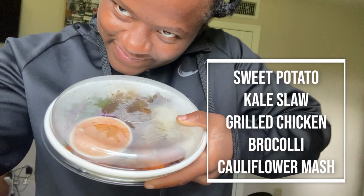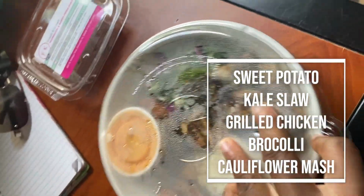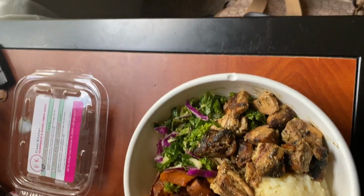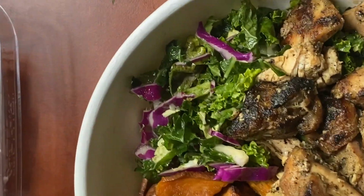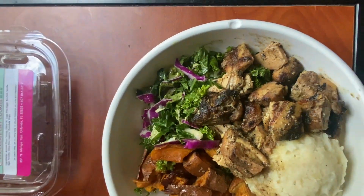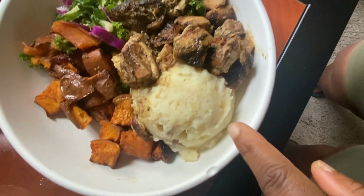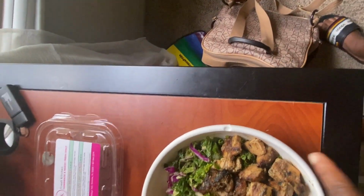So this is the size of the plate. It's a good size plate. So I'm gonna show you what I get. Basically what I got was some sweet potatoes right here, so some healthy carbs. On the back right there is some kale. We got some kale slaw, some kale salad. This is grilled chicken, and then this is cauliflower mash. All right, so veggies, carbs, and then some nice chicken.